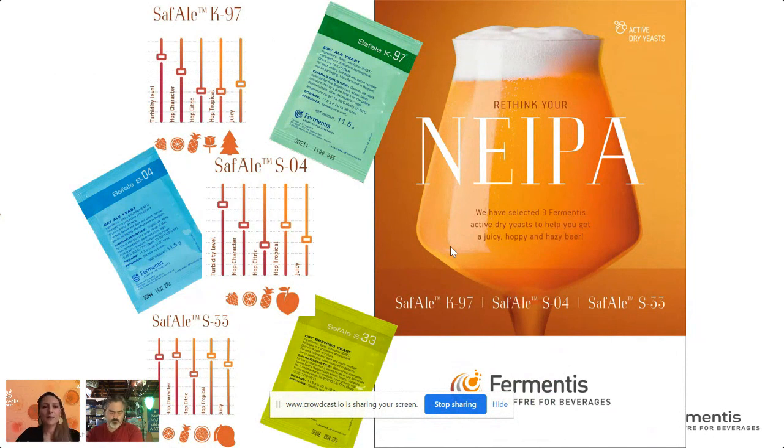And we highlighted, for example, these 3 strains, SAFALE SO4, S33, K97, that were good choices, both for the aromatic profile and for the juiciness, everything that you're looking for in this style of beer. We identified, for example, that K97 had more of that green hop characteristic, while SO4 had more of a pithy fruit type of hop aroma, and S33 was really the one with the most tropical fruit. So it was this type of study that really shows us how much the yeast interacts with the hops in specific styles and gives us ideas for recommendations.